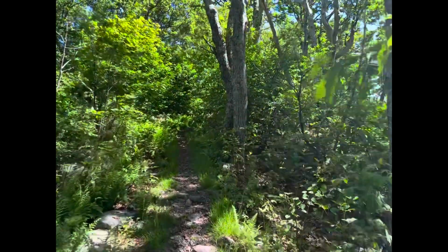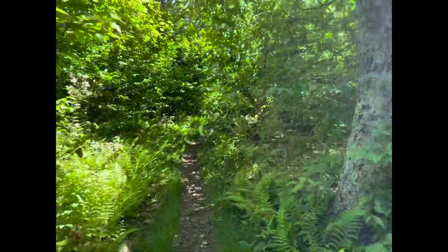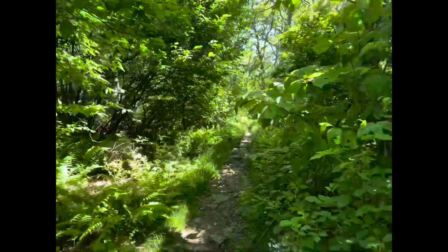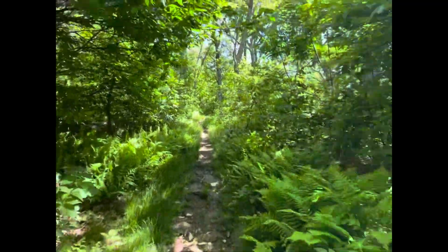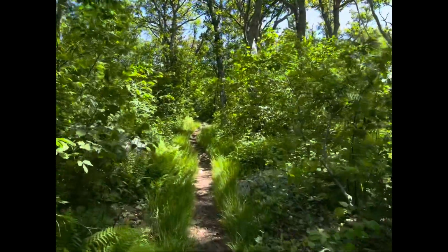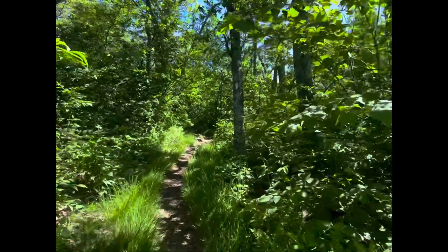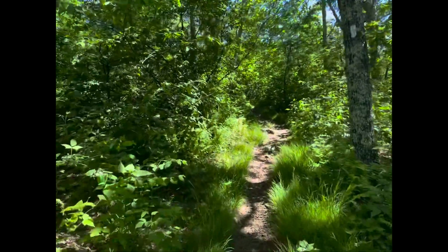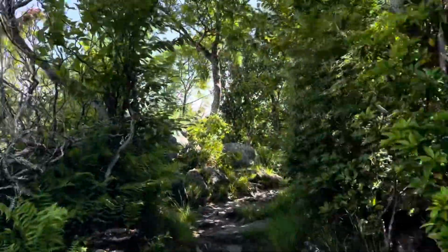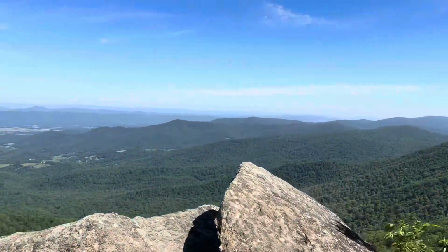This is a really pretty section of trail right here. I like the way the ferns are lining it and a little bit of grass on the inside and the trees. And there are enough rocks here and there to make it interesting. Just really enjoying this section. Shortly past that pretty section, looks like we might be coming up to a view here. Indeed.